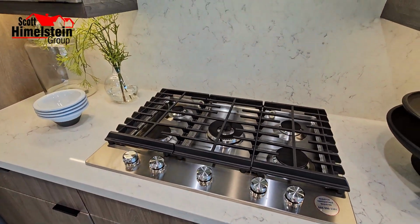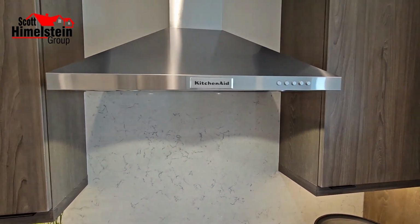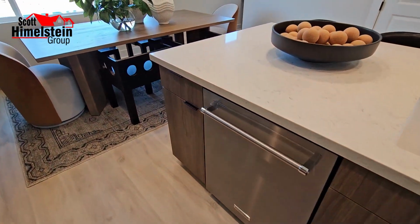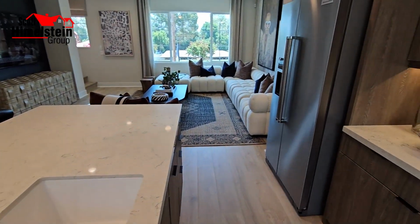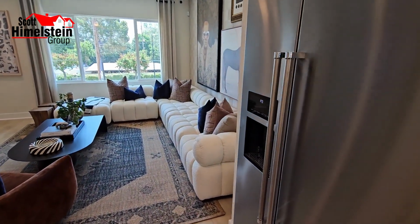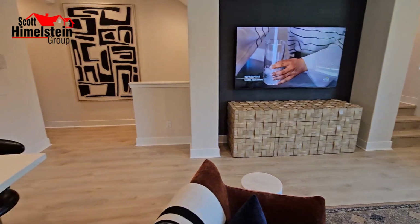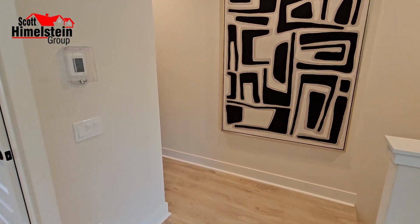This is all included, right? Your quartz backsplash, your KitchenAid stainless steel hood. You have your double oven over here, and your stainless steel dishwasher right here. So the only appliances that it doesn't come with are the refrigerator and washer and dryer. You can actually buy them from the builder here, but it would probably be my recommendation just to go to Best Buy or Home Depot and be able to really pick out what you want when it comes to that.